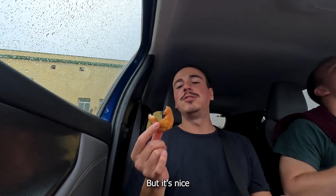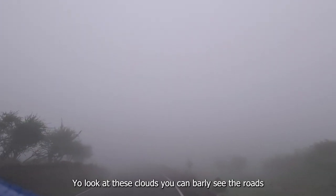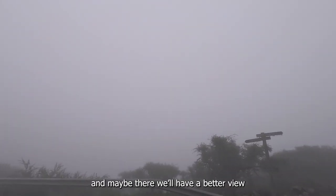They're not crispy, but it's nice. It's like a donut dough fried. Yo, look at these clouds. You can barely see the roads. But what we're gonna do now is check out the other side, because the clouds get stuck on the mountain, and maybe there we'll have a better view.